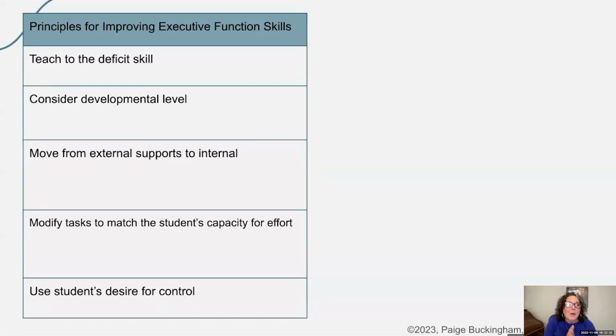All right. So we'd move from external to internal supports. Also, when we're improving executive function skills, we would modify the tasks to meet the student's capacity for effort. We don't want to do things that are absolutely outside of their abilities physically or different things. So we want to make sure we're modifying that so that it is accessible to the individual. And also we want to use the student's desire for control.